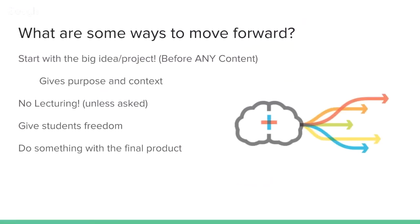First, start with the big idea before you deliver any content. So before I talk to my students about that fundamental knowledge, I'm going to talk about the big crazy thing they're going to do. That's kind of crazy, but do that first. It's going to provide the context for what they're going to learn next, and it's also going to give that purpose. All right, so it ends up being the hook. It contextualizes the learning, and they know the target that they're working towards as early as possible.